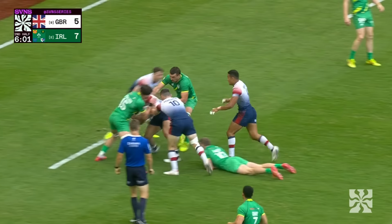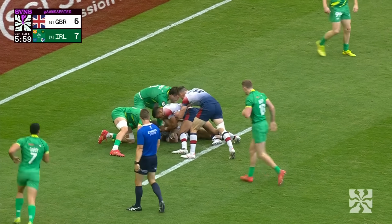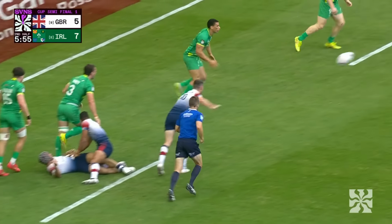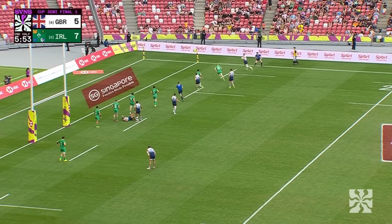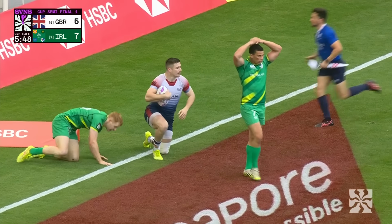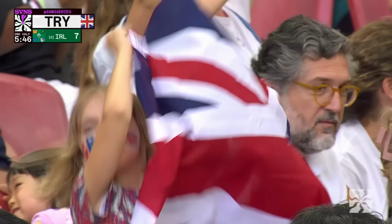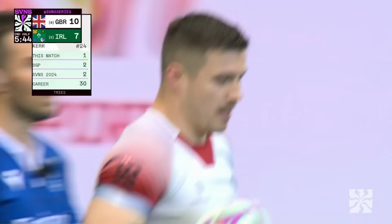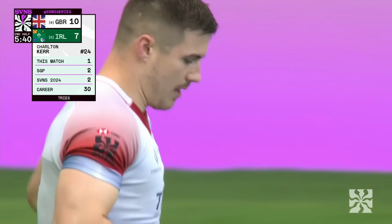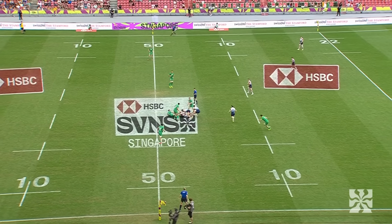But some nice defence from Kennedy. Yeah, Great Britain, they just need to win this ball, keep their head, and there will be a chance on the right-hand side. Kerr, 2 handles, one of them a try. Well, he was saving tries yesterday. He's scoring them today, Charlton Kerr.